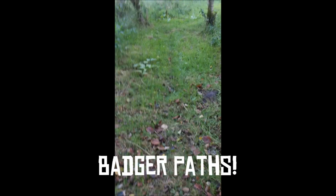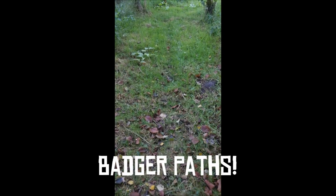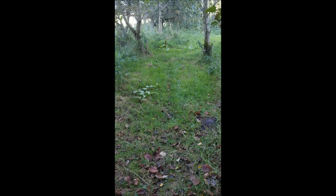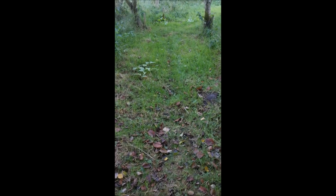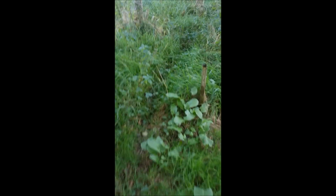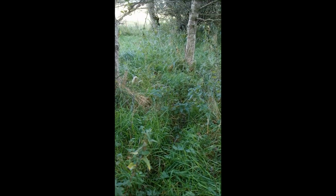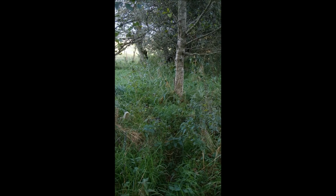Another way to track badgers is to follow the paths that they make. They will use these paths daily for hunting and walking around their territories, and they become more defined as the grass dies down. You can see there's one actually, in the badger woods, that goes all the way round the back trees, where I believe there is another small sett.